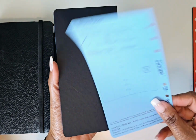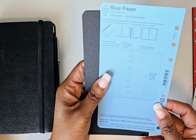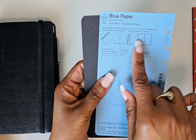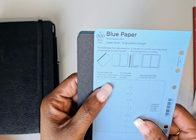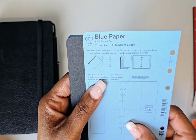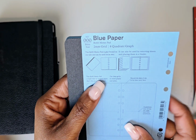Okay, it's just that sample page, and it also shows how you can put it in the planner, how you can use it. And it says this refill memo pad is glue bound on one side and can be used on its own. It could also be used by removing sheets and placing them in a binder. All right.